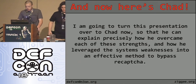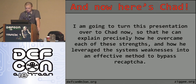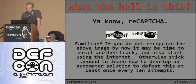Okay. Let's see here. Okay, so what the hell is this? You guys should be familiar with reCAPTCHA. If not, you might want to visit another track and also start using the internet, because about 90% of the CAPTCHA systems out there use it.